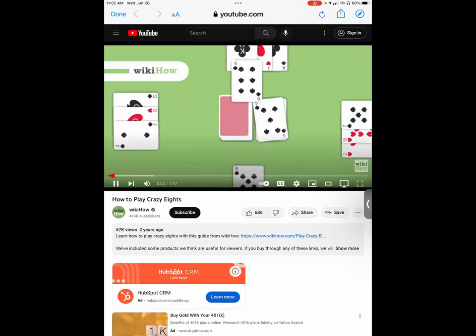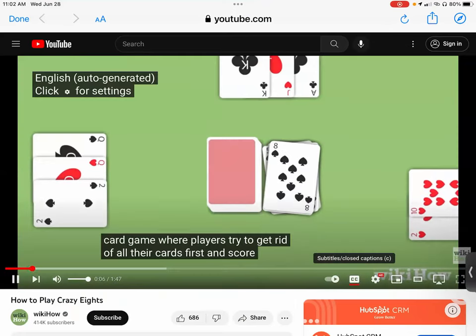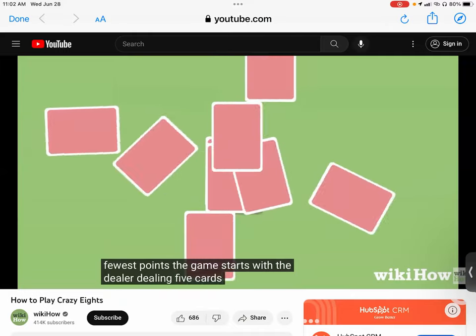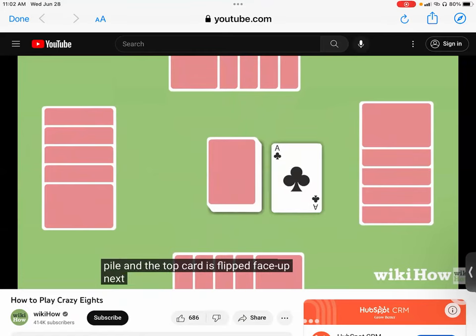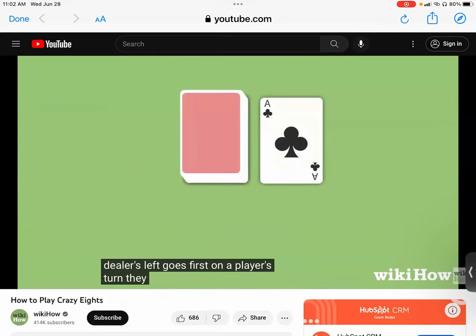Crazy Eights is a 2-to-5-player card game where players try to get rid of all their cards first and score the fewest points. The game starts with the dealer dealing 5 cards face down to each player. The remaining cards go in the middle of the table for the draw pile, and the top card is flipped face up next to the pile. The player on the dealer's left goes first.